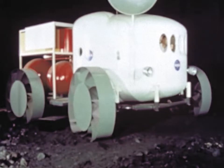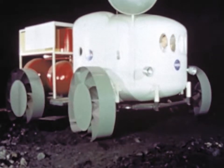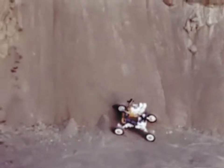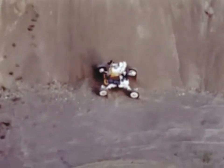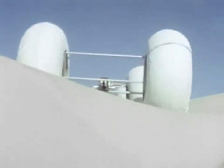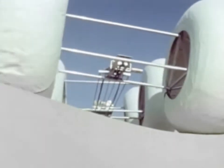In 1964, with conceptual design of the Mobile Laboratory, or MOLAB, NASA began research on lunar surface vehicles. Over the next few years, an entire spectrum of vehicles was designed and studied. From these efforts came the knowledge that contributed directly to the development of the Lunar Roving Vehicle.